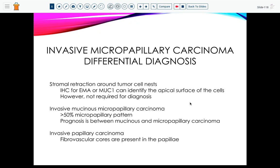So what's the differential diagnosis for invasive micropapillary carcinoma? Well, it could be just stromal retraction around tumor cell nests. And so you can use immunohistochemistry to show the apical surface of the cells is facing outwards rather than towards the inside of the empty space, which would be the case if it was actually a tubule. But you don't have to do this for diagnosis.